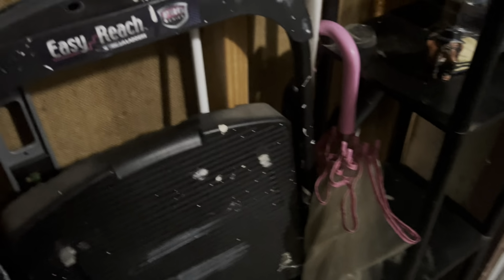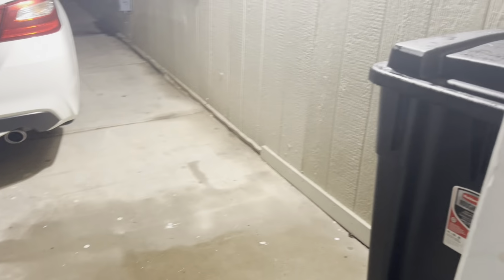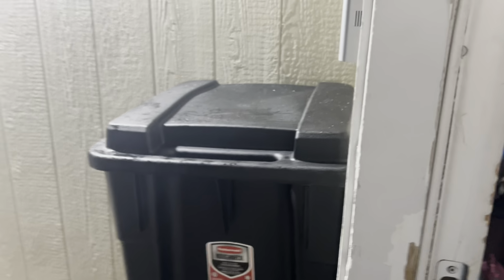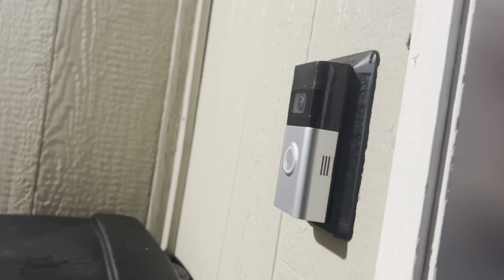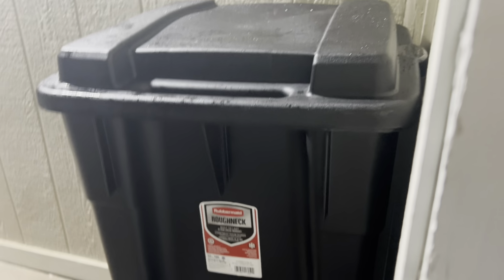So there's my step stool. This is kind of just the perfect place for this. Extra shelving and my extra trash can for recycling is right here. And I'm just gonna leave it there because I don't have a place to keep it. I might actually put it out in the back, but it's here by the Ring. I have a Ring doorbell. So I'm going to leave that there. Nobody's gonna try to take it because the Ring is there, they'll be seen.